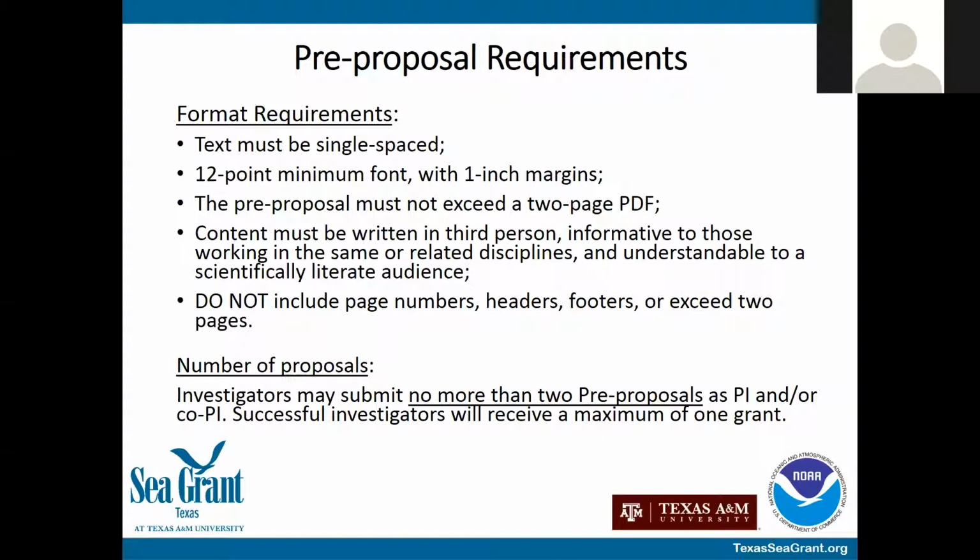So the pre-proposal is just a simple document for you to convey the 7 required content elements, and for you just to get that pre-proposal into the EC Grant system. Formatting is not required as far as page numbers, headers, or footers. So please do not include those.